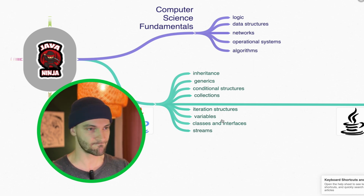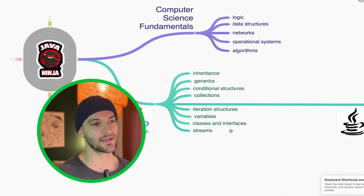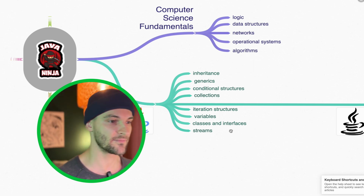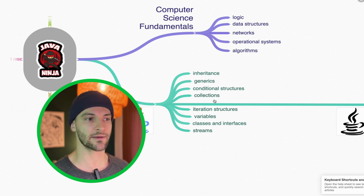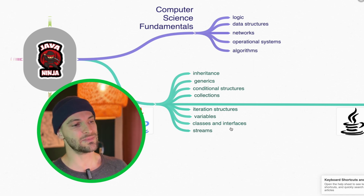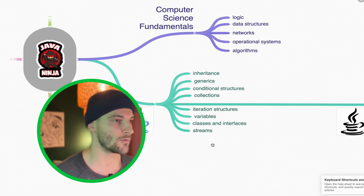Classes and interfaces are obviously the most important part here. You cannot have a Java program without a class. All of these things here, they tightly relate to object-oriented programming, which in the end is Java. Streams are also a way of dealing with collections in more of a functional way. So functional programming is a different programming paradigm that is being brought to Java now in the latest versions, starting from Java 8. So what else? What else do we have here?